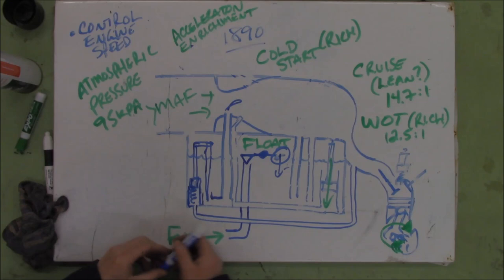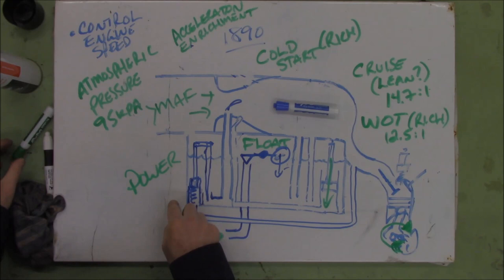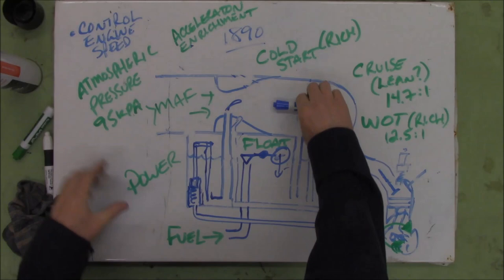So we talked about idle speed, low speed and cruise, we talked about full throttle, we talked about this circuit here. This is your power circuit that gives you power at full throttle. We got atmospheric pressure. Higher altitude is less pressure, less power. We're just changing how much atmospheric pressure gets into here. We talked about rich and lean.